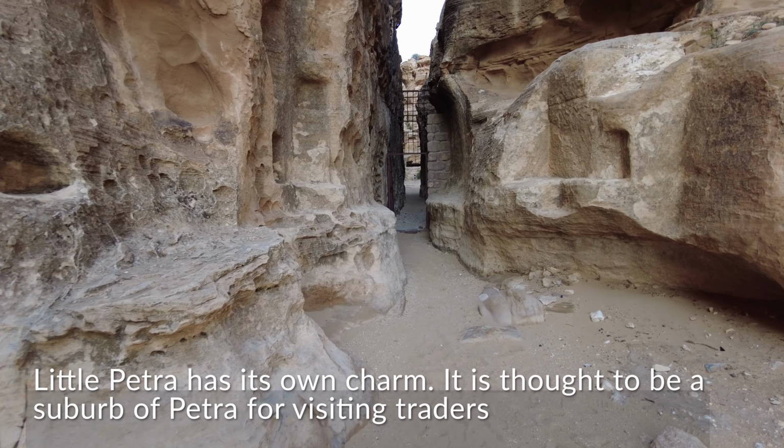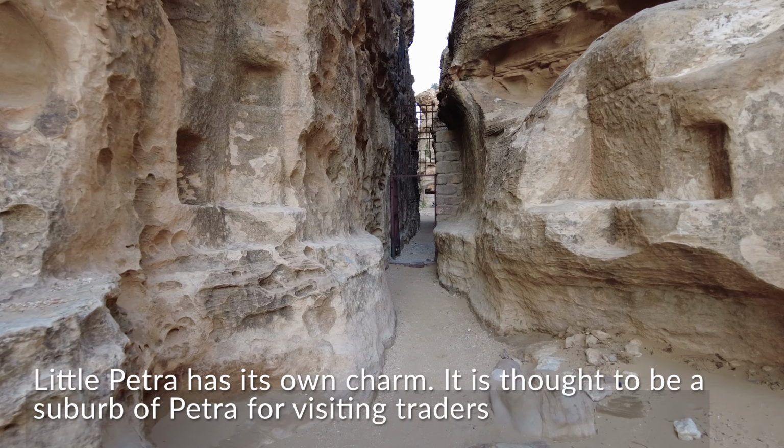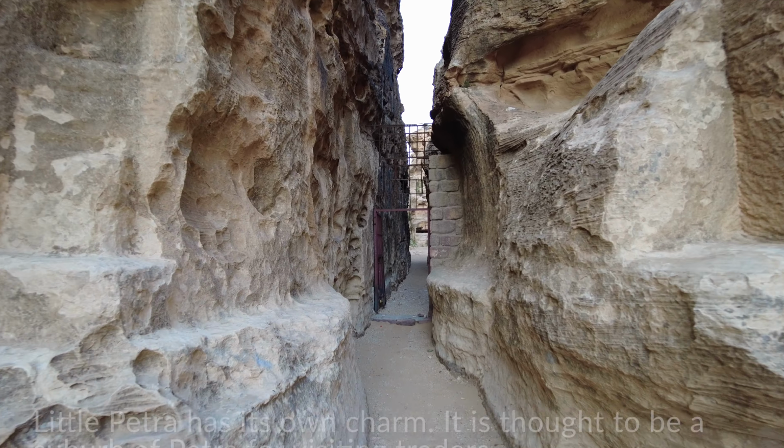So we reached Little Petra. Little Petra is like a suburb. It's like Dandenong in Melbourne.